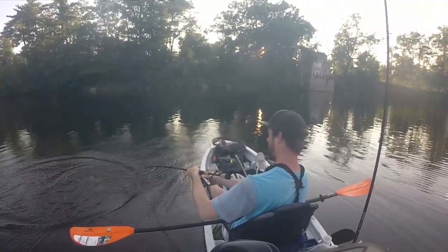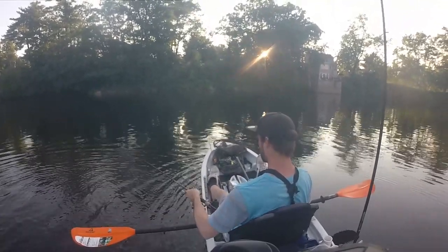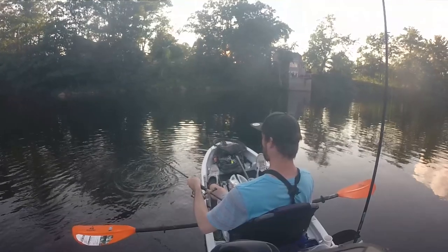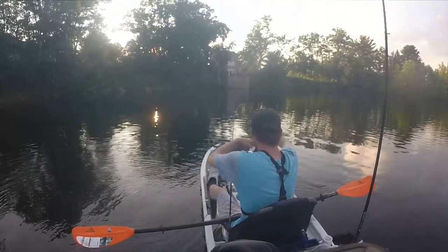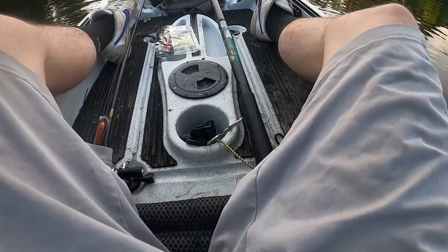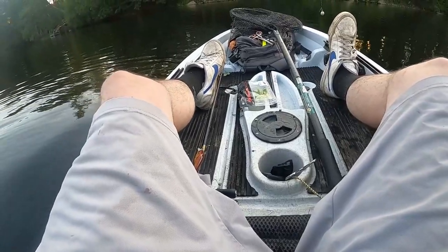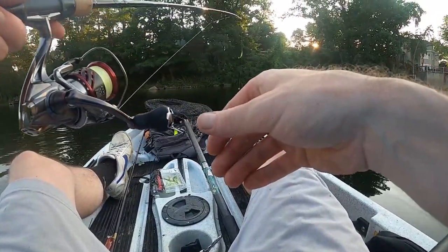Okay. Finally, a nice one on the Hazedong Shad on the drop shot. So maybe this Hazedong Shad will be the ticket to trick some of them. This guy's not even that big, but look how hard he's fighting. Just imagine a big one. So after how that bite felt, I really do think that first cast was a fish. All right, biggest fish so far. Not saying much. Not gonna lie, I wouldn't mind getting on a little Hazedong bite.